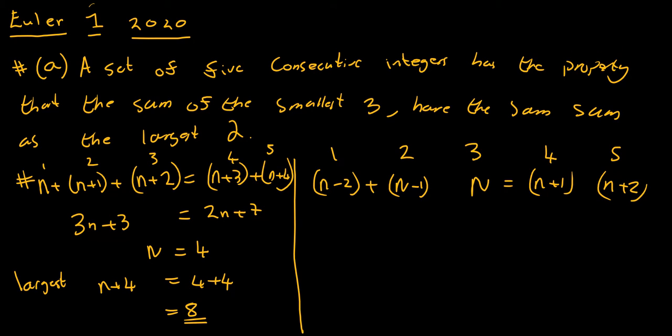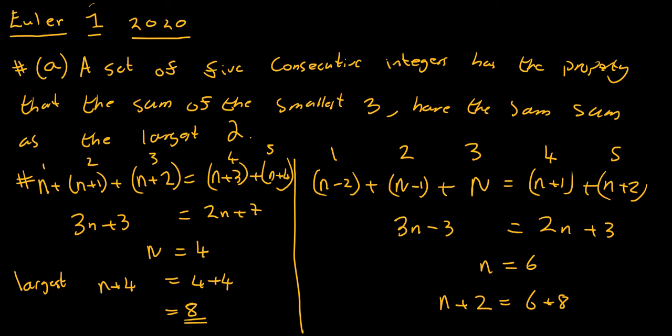So we are told that the smallest 3 equal the largest 2. So let's add the n's together then. So we've got 3n minus 3, 2n plus 3. So that gives us n is equal to 6. So the largest integer here is going to be n plus 2. 6 plus 2 is going to be 8. And if you plug in the value, you will see that this works.